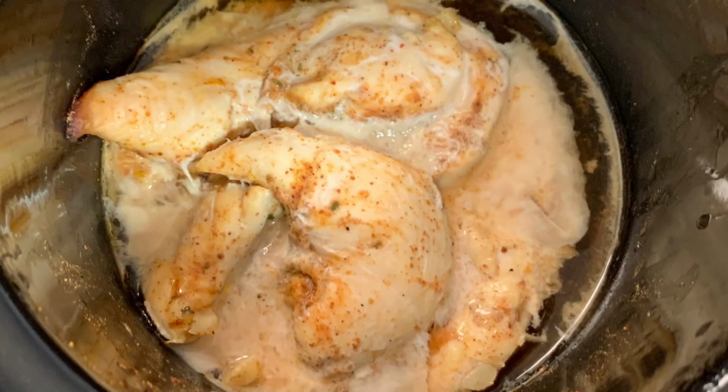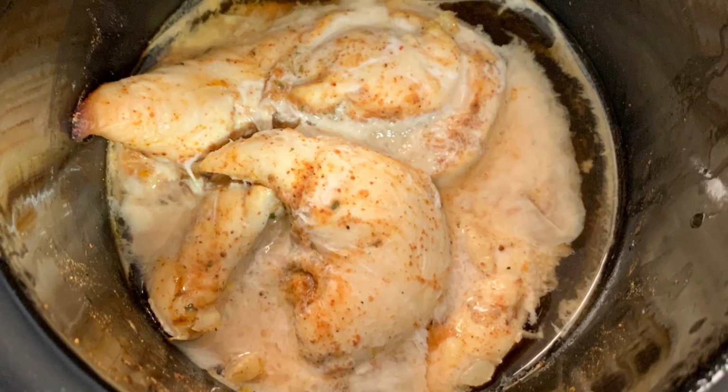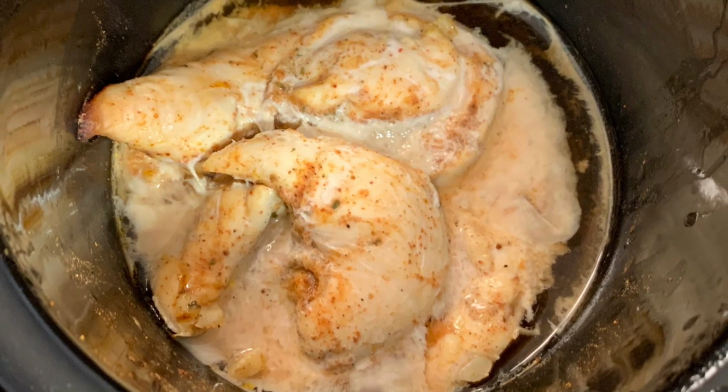The next day was Cinco de Mayo, and I didn't make anything really authentic, but more Tex-Mex, but it was still delicious. I made chicken tacos. I've shared this before. This is so easy. All you do is take chicken. I had a combination of chicken tenders and chicken breasts.